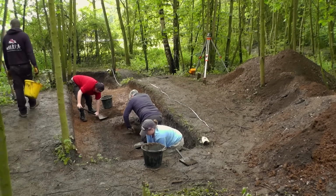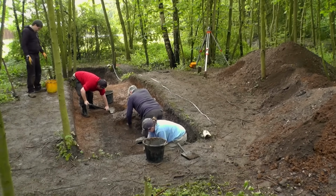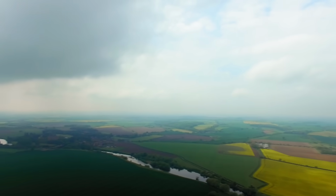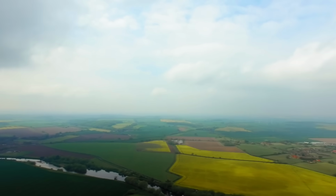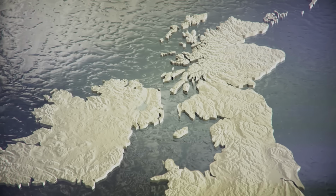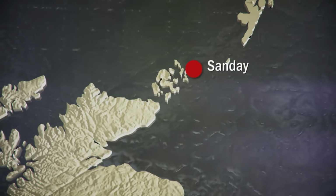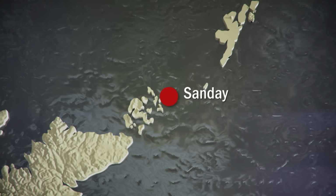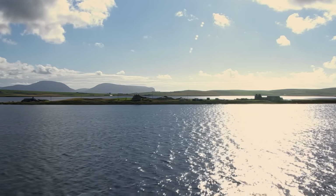This gun battery gives us not only a rare picture of the Scottish troops, key to toppling the monarchy, but also a unique insight into a defining chapter in the Civil War. Our final dig takes us to the far reaches of northern Scotland, to the island of Sanday in Orkney, and an investigation into an ancient settlement of Britain's earliest farmers.